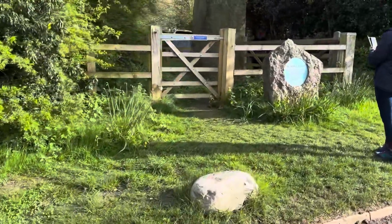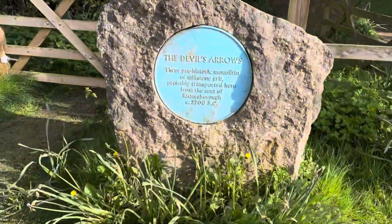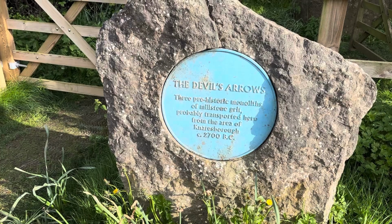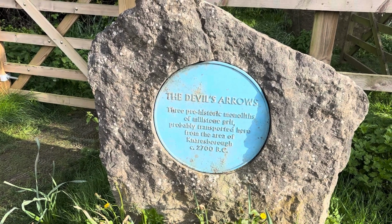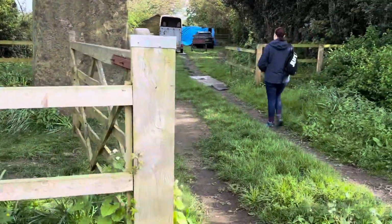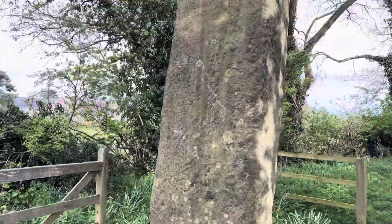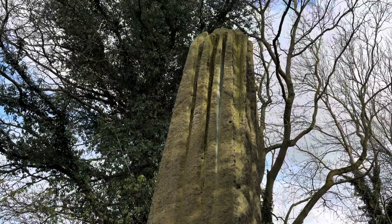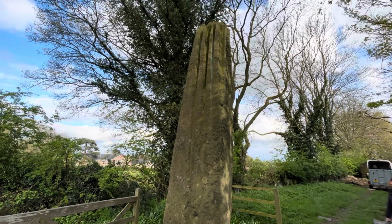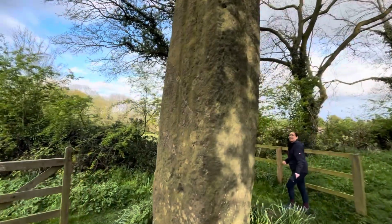Does it say why they're called the Devil's Arrows? Prehistoric monolith of millstone grit, probably transported here from the area of Knaresborough, 2700 BC. Wow, we're going to Knaresborough in a couple of months. This one looks like it's on some private land. Look at that. This is kind of like, I suppose, middle height between the three, isn't it? Yeah. About, what would you say, 20 foot?